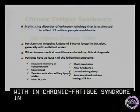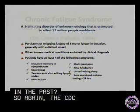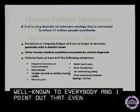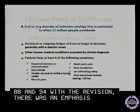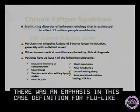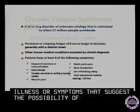So again, the CDC criteria are well known to everybody, and I point out that even as early as '88 and '94 with the revision, there was an emphasis in this case definition for flu-like illness, for symptoms that suggest the possibility of a viral onset and perpetuation of the syndrome.